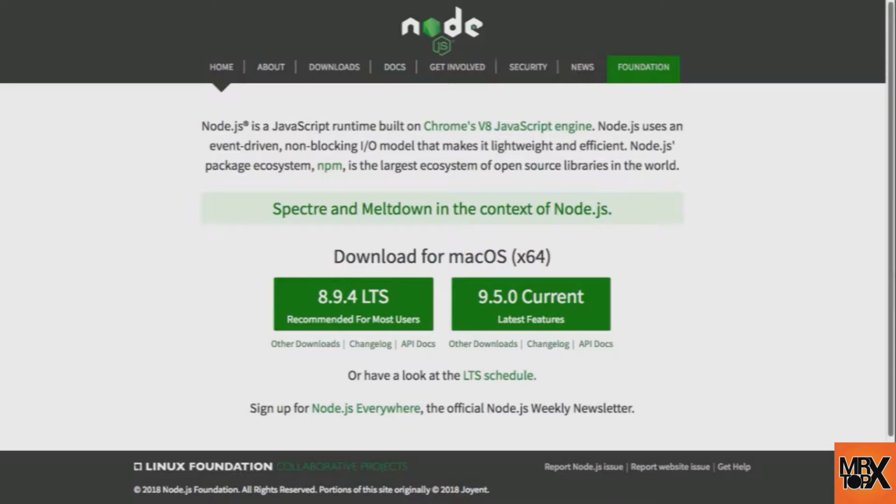So Node is just JavaScript. What this really means is JavaScript is a full stack language. You can use JavaScript to build an entire app. It can be used on the front end, or if you want to be a back-end developer, you can go and use JavaScript on the back end with Node. As we can see here, Node is built on Chrome's V8 JavaScript engine, which used to be just in the browser, but now can be used on the server side.